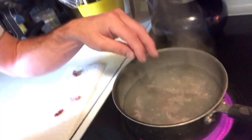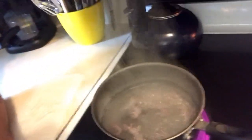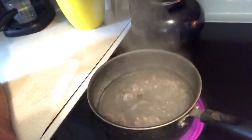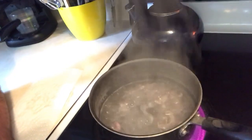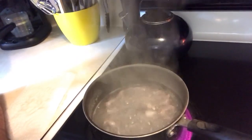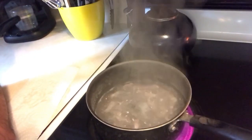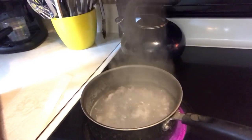You can see that they instantly kind of lose that pink and turn gray. So I like blanch mine. I don't boil them in a classical sense. You can tell based on how long the video lasts, I guess, how long I do it. I kind of just do it until I think they're ready to go.